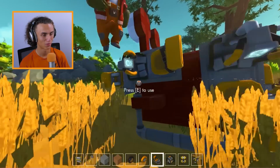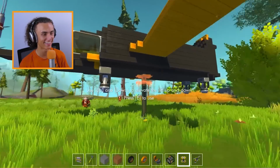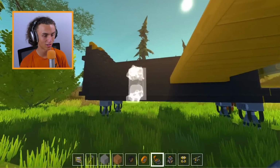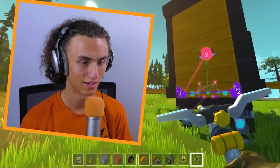Okay, we can get off now. Put some more down, just in case. Mine? Okay, let's go. There we go. Okay, guys. Oh, God, you guys want to see my beautiful jet? This is a Kwebbelkop jet, of course. How do you get in? Orange. Yeah, this isn't very orange.